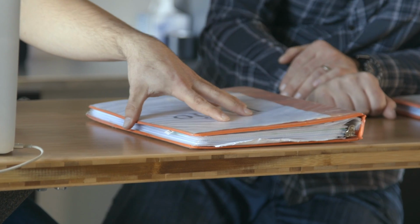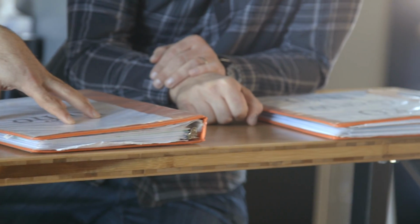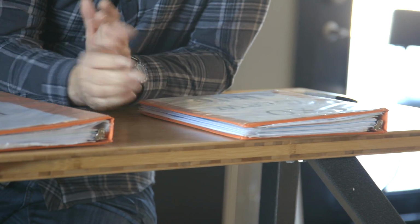In here, we've got copies of everyone's passports, right? Everyone in our group, because who knows if some guy loses his passport. Never done that before. We got our registration. We got our titles. We've got copies of immunizations in here.